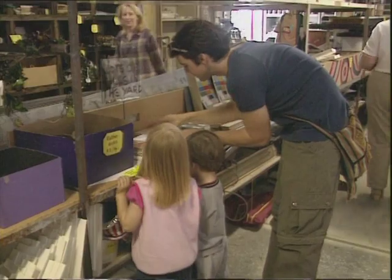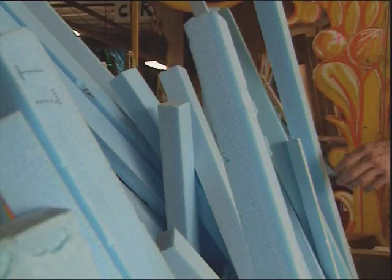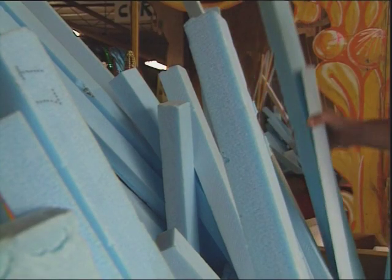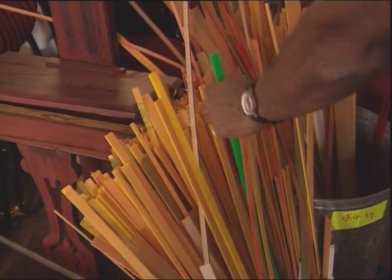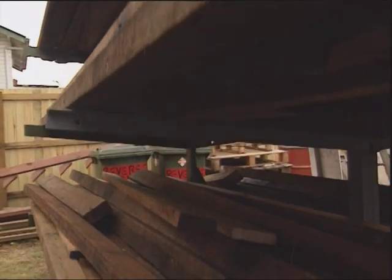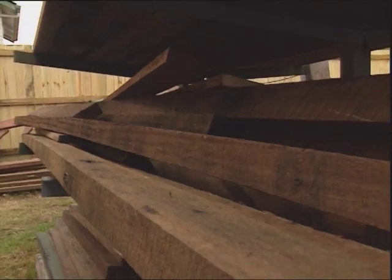We get lots of school groups and craft groups that come in to use it for art and craft applications. We also get a lot of people coming in on a Saturday morning that are looking for a bit of plastic or a bit of steel or timber or something for an odd job around the house, or some tiles. And it's almost like an alternative hardware shop in a way.